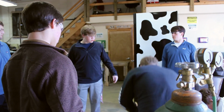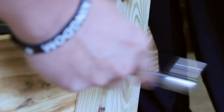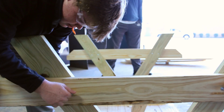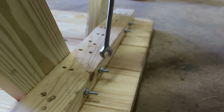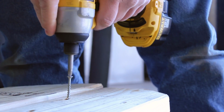We also worked with Mr. Mullins, the shop and agriculture teacher, who has been wonderful. He worked so quickly and so fast. The day we ordered the tables, he had his class assemble the tables the very next day.